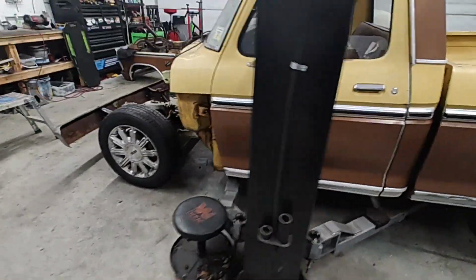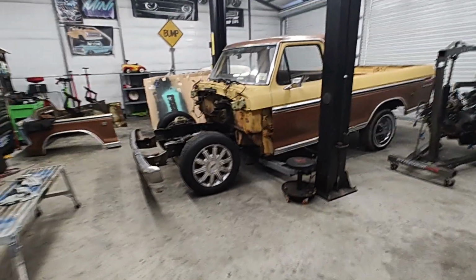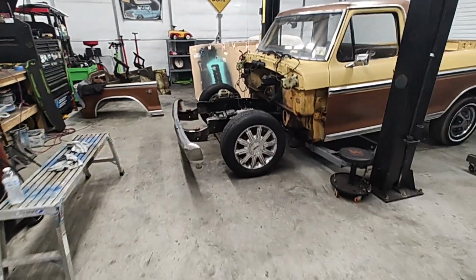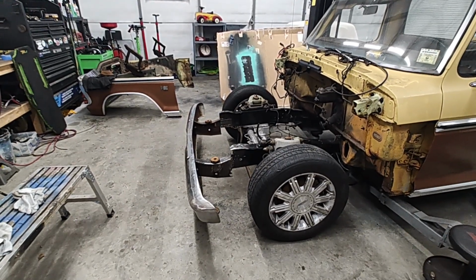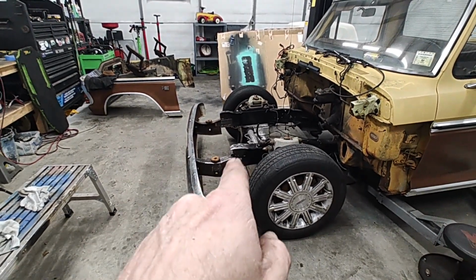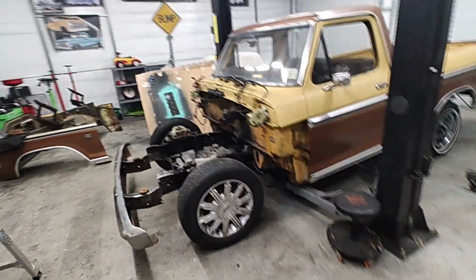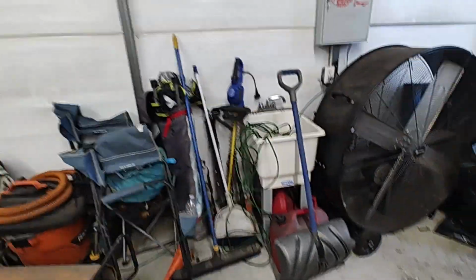She's sitting pretty low right here. I don't know if I've showed you guys yet. She's sitting all the way down on the Crown Vic front with the 3-inch Z there. Still got to finish this up. We've been snowed in all week and all the businesses have been closed, so I haven't been able to get to the metal shop, get some metal so that I can finish this up. But man, we're getting pretty dang close. I'm about to go in and shower, and we'll be back out here again tomorrow.